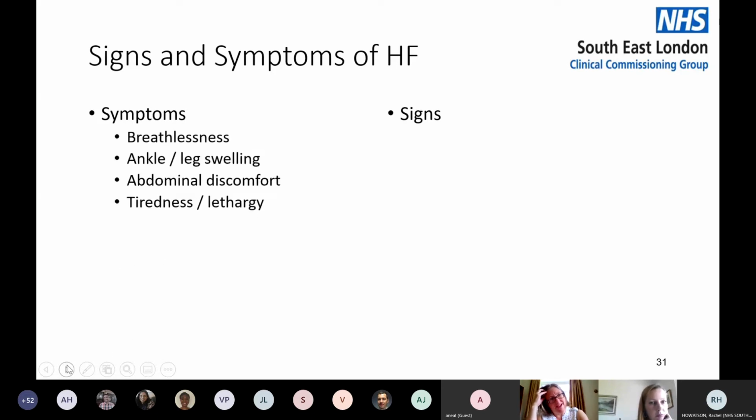Sorry, next click. So symptoms wise, the things that we look at are breathlessness, ankle or leg swelling, and that can come right up the leg to the hips. Abdominal, in very severe cases, abdominal discomfort. And actually there seems to be a difference in symptoms between our Caucasian population and our Black African Caribbean population. So the white population get a lot of ankle swelling, which can be present in our Black African and Caribbean patients, but more commonly we found abdominal discomfort.